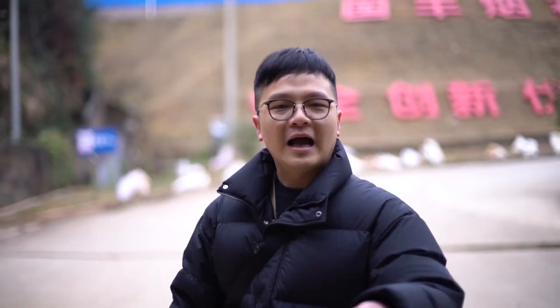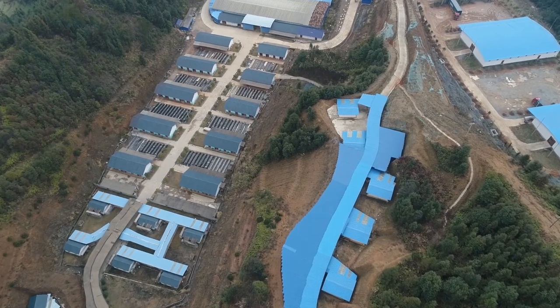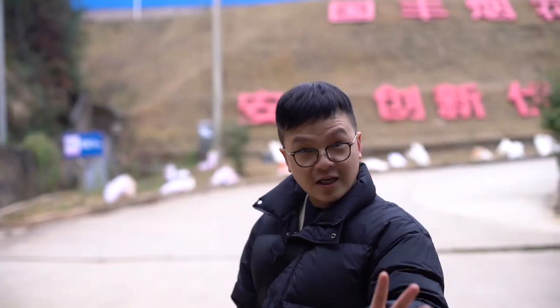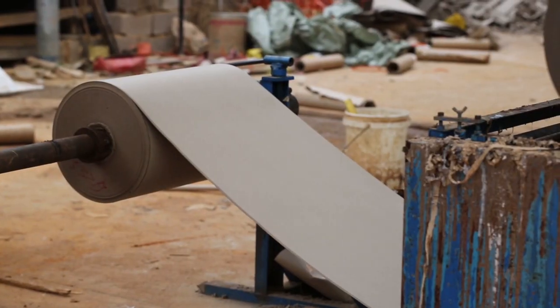So today, I'm now in a Roman candle factory, and it is supposed to be one of the biggest in the world because they are making about $5 million of Roman candles every year. So let's check it out. This factory is making the Roman candle tubes by themselves, and it is actually slightly different than making a paper tube of the cake.